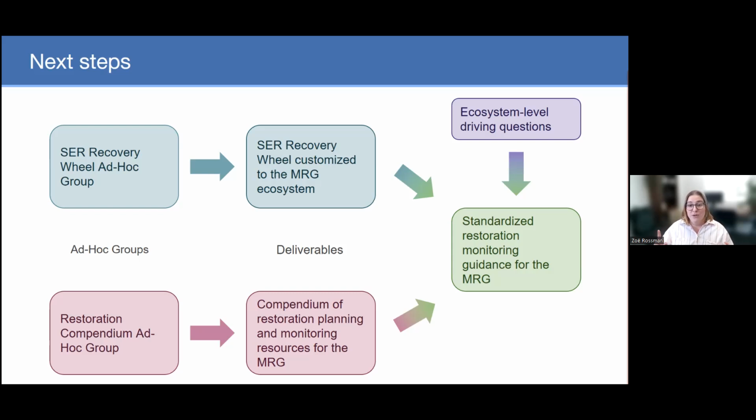The results of these two groups, combined with ecosystem level driving questions, are going to be used to inform a third ad hoc group with the goal of actually creating standardized restoration monitoring guidance for restoration practitioners in the MRG, which is quite a large effort, but I think this is the first step and will also be useful on its own.